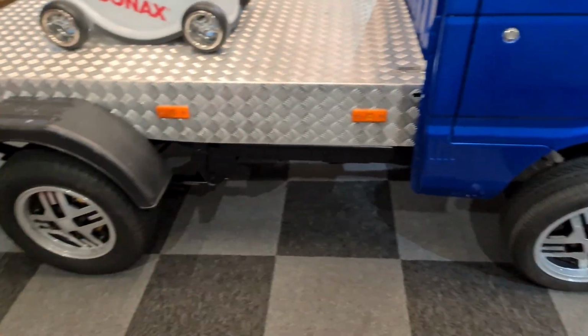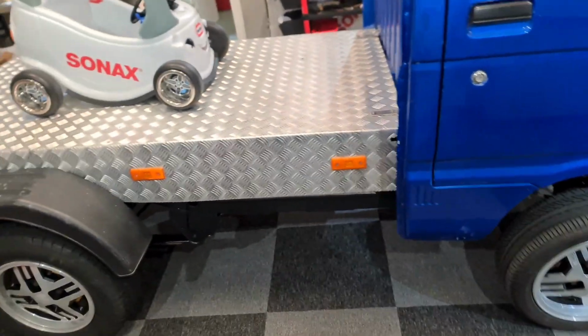So I need to find some 15s. I want to put some 15s on it because the 13s are too small. And I'm going to have to put some wider tyres on it.